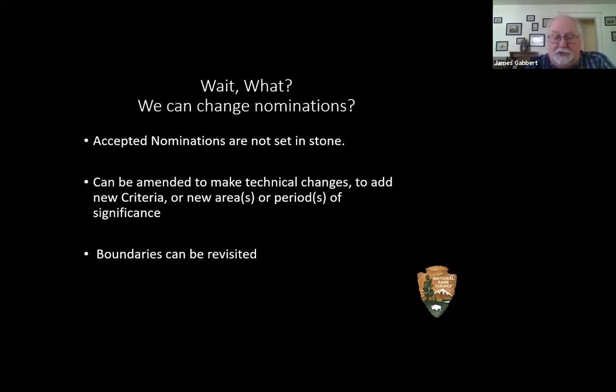They can be technical changes, addresses, for example, when 911 service came in and a lot of places changed their addresses, when old nominations just gave a general location at the corner of X and Y. So we can make those kinds of technical changes, but more importantly, we can add new information to nominations. We can make new arguments for or even against significance. We can reassess periods of significance for a property, especially those that have utilized the arbitrary 50-year cutoff. And even sometimes we can revisit boundaries, expanding boundaries in some cases, contracting them in others, and in some cases actually defining the boundaries. You'd be surprised at some of the early nominations and their lack of actual locational information.